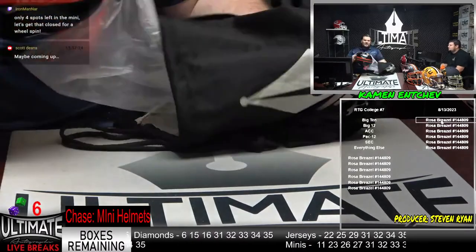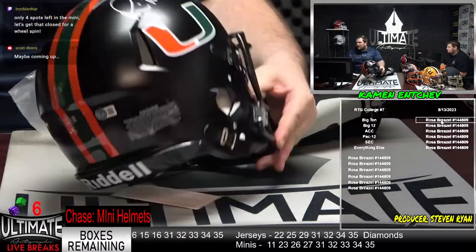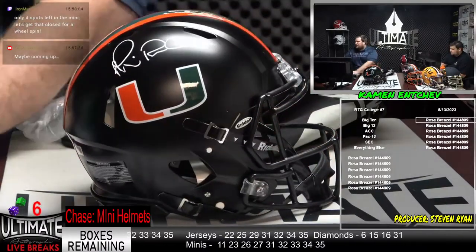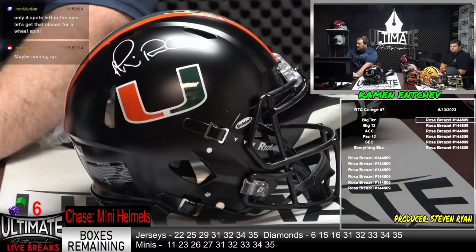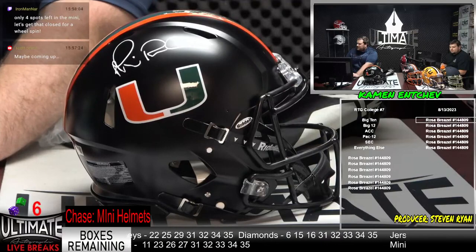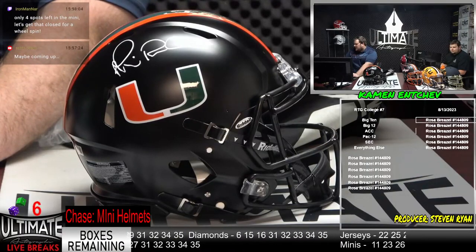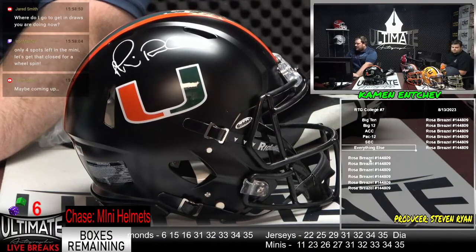Here's that Michael Irvin, full-size authentic for the U. Rosa's got the ACC, obviously. Pro Football Hall of Famer, more than 11,000 receiving yards in his career, 3-time Super Bowl champion. The great Michael Irvin. Okay. So, nice hit. Very nice hit. Former first-team All-American and a national champ in college as well for Irvin.